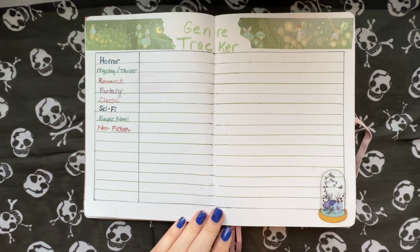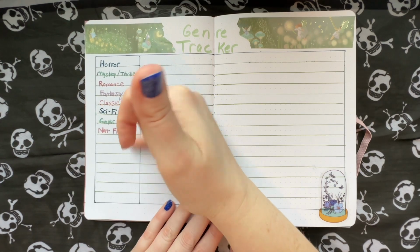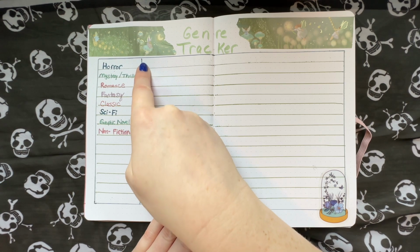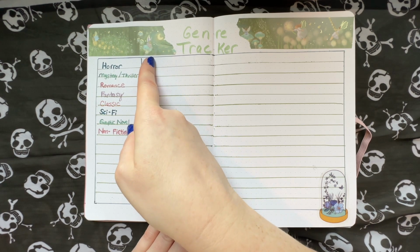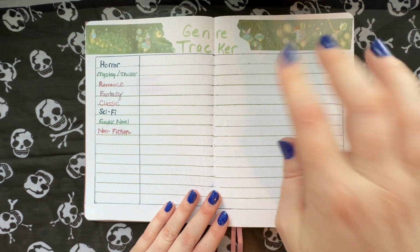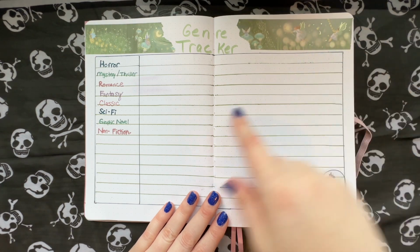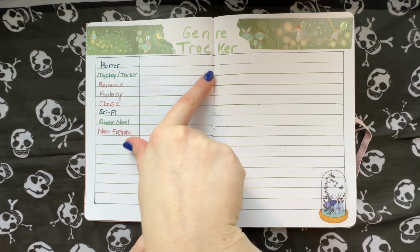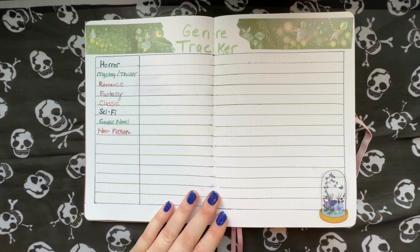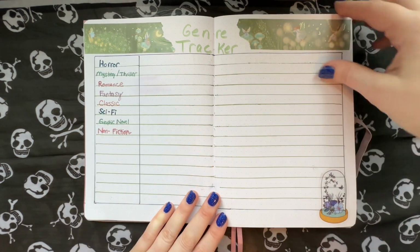Here is my much more simplified genre tracker, because I thought what I would do is, for each one, and I'll probably fill in more genres, hopefully, for each one I will color in a line or a square's worth of whatever. And then at the end, I'll have a bar graph, and I'll be able to more easily see how many I read. And I realized that I probably should have made my horror section two lines. I almost never read romance. But I guess if I fill up this whole horror line, I could probably add another horror one down here.